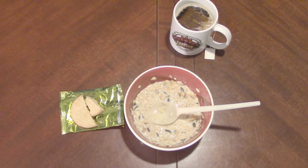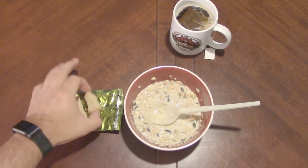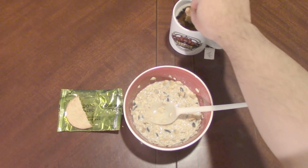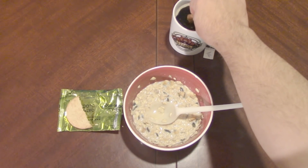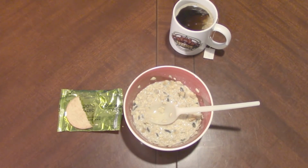That's quite good. Quite good. It's funny they just give you one of these little guys. I'd take a little package of these, eat them like tea biscuits. All right.